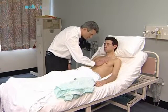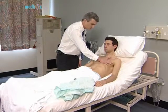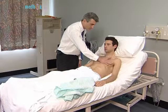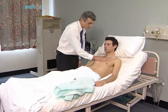Palpation to the left of the sternum is performed to feel for a parasternal impulse. The hand then feels over towards the apex and at the base of the heart for the presence of a thrill, which is a palpable murmur.